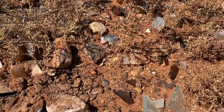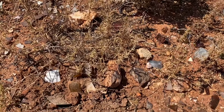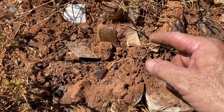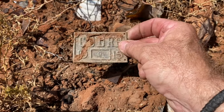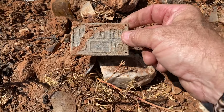Well, it's nice and warm now. I'd say it's probably about 28, 29, but it feels a lot hotter out here. But it's a dry heat, so you expect that. Lovely little tone down here, and look what's come out. This is the first worthwhile target of the trip, and I'm absolutely stoked because that is a horse and cart registration plate.